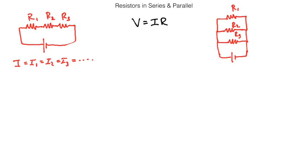Over here in the parallel case, are the currents the same? No. Matter of fact, if 10 charges per second come out of the battery, how many charges go through R3 versus R2 versus R1? Depends on their resistances, doesn't it? But the total sum of currents through all three has to equal what came out of the battery, right? So they might divide up, like the top one might be 5, the middle one might be 2, and the next one might be 3, but they have to add up to the total, right?